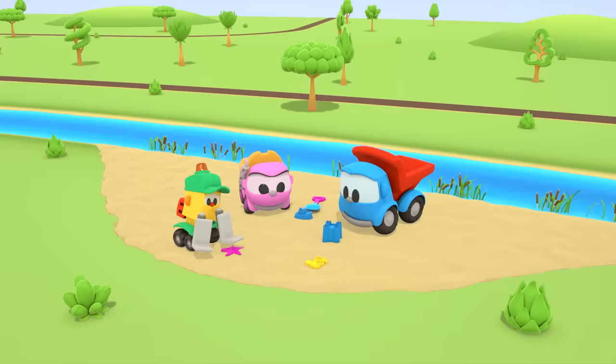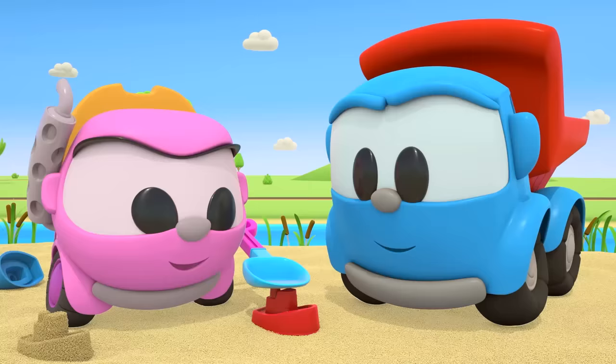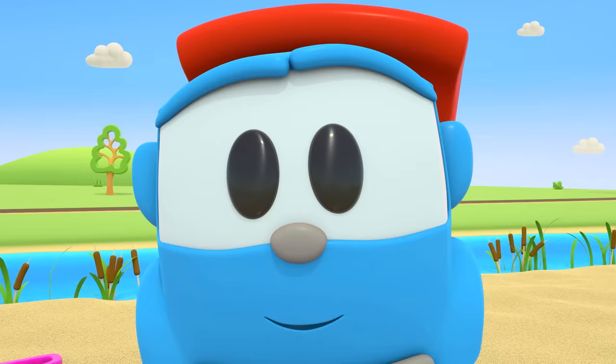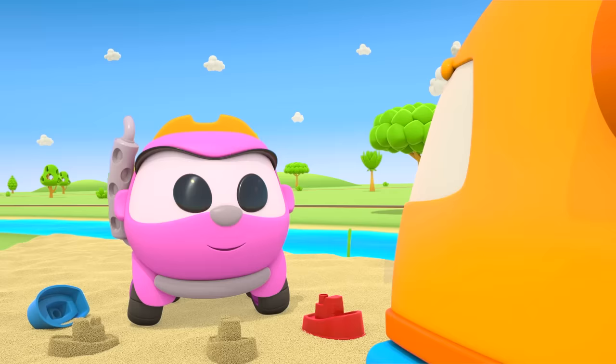Leo, Leia, and Lefty are playing in the sand. What's that, Leia? A boat! And Lefty's got a star. Leia and Leo have got a red sand mold. And another boat is ready. This is Excavator Scoop. Look at how many boats we've got.